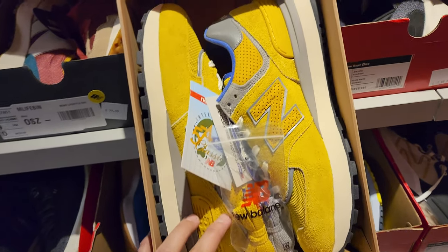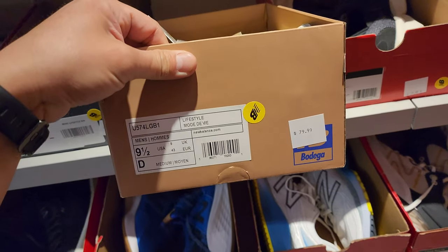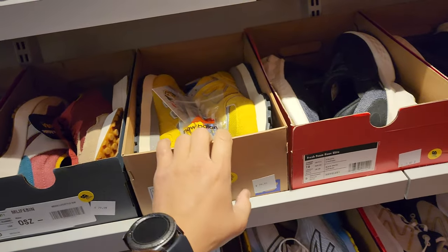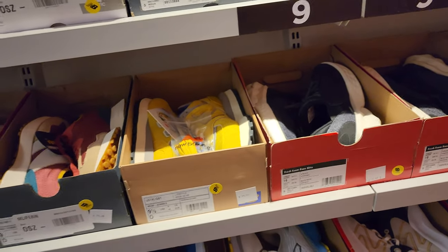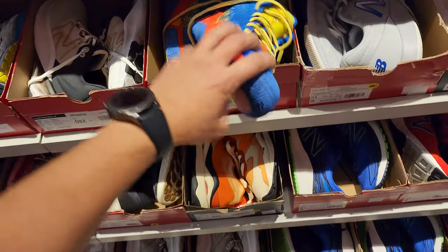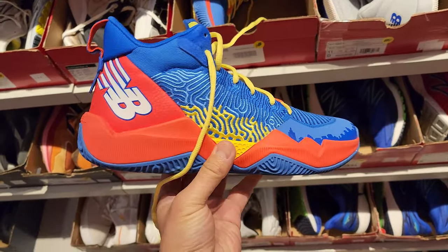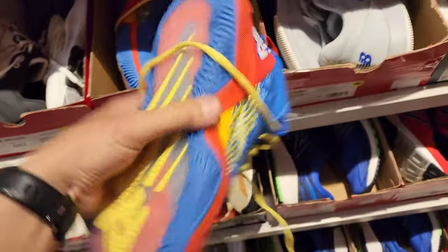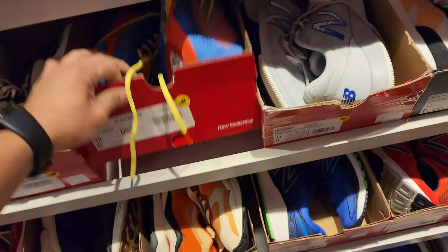Okay, it looks like they got a return of these bad boys. These are the Bodega 574s. We'll take a look at that after the clearance section. And the size 10. Do you got the two ways right here? I would tell y'all the price, but the price is a big mystery.